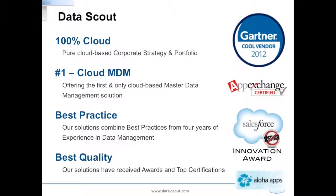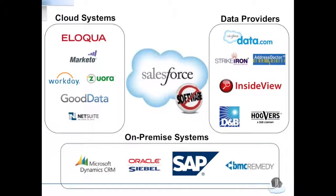But technology is just one part of the picture. We also have a best practices document, so a methodology for implementing this and making sure you're successful. So regardless of your size, the vertical, your specialty within Salesforce, we essentially have a template to help you expedite the implementation, increase the adoption, and ultimately be more successful with Data Scout. So that's kind of who we are.